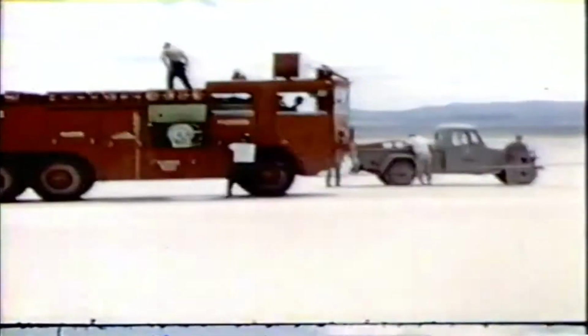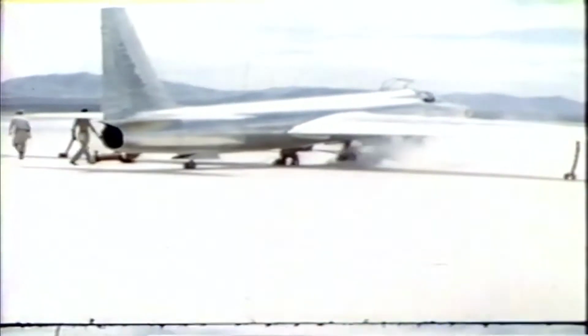On the second taxi run, the U-2 popped into the air to 36 feet and then dropped in so hard that it blew both tires on landing. During rollout, the brakes caught fire but were quickly extinguished.